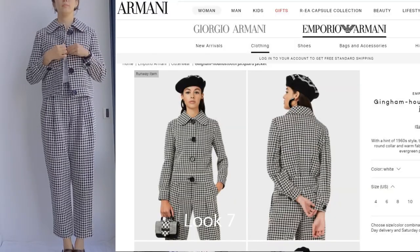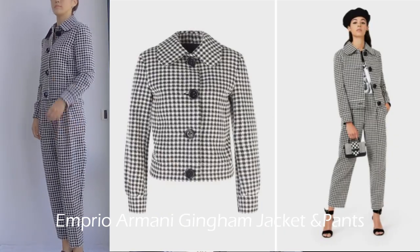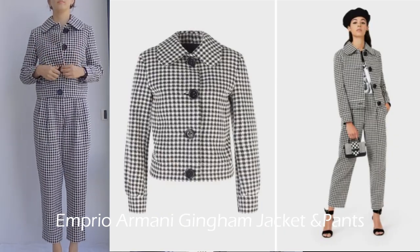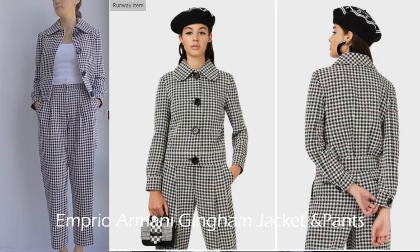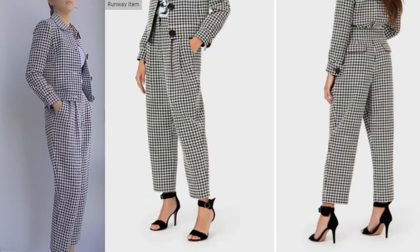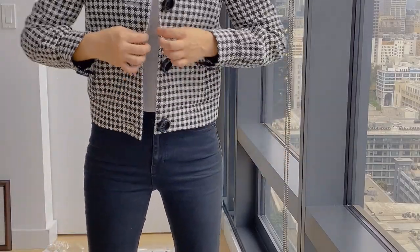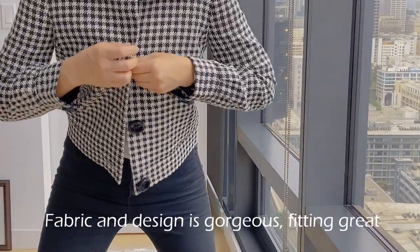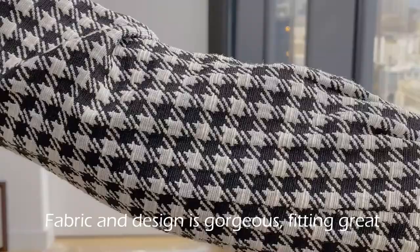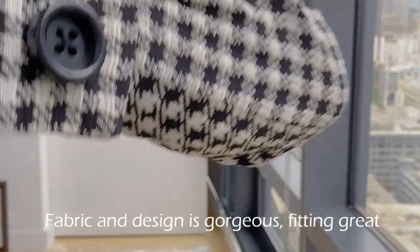This is an Emporio Armani jacket and pants. These are brand new style. The jacket size is 40 and pants is 38. The pants have two pleats on the waist, so the hip area has enough room. It's very comfortable. Looks formal, feels casual. This is a closer look at the fabric. It's gorgeous.